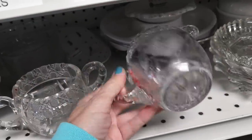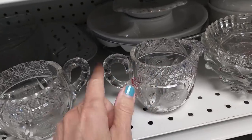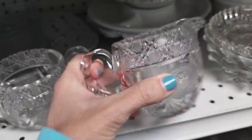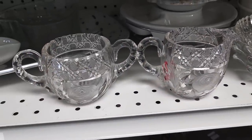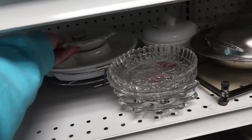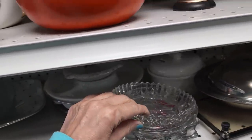It's $2.99. And so $6. And these are interesting enough with the cut, the nice faceted handle, and the rose cut into these that I think I'm going to go ahead and pick those up because I've actually never seen this pattern before. I also love that many, many of my viewers are loving clear glass now. So maybe it's making a little comeback.